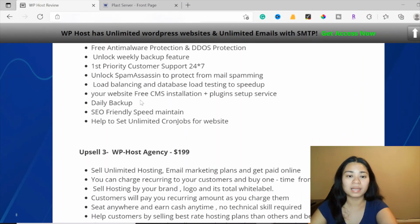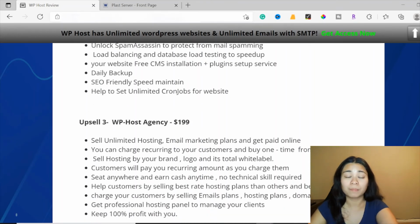You get load balancing and database load testing to speed up your website, and free CMS installation and plugin setup service. It's got the daily backup. It is also SEO friendly, speed maintained, and it also helps to set up unlimited cron jobs for your website.